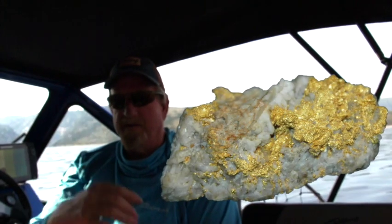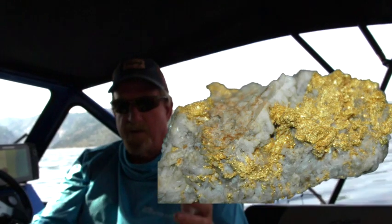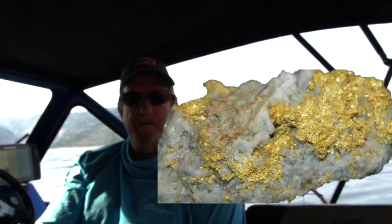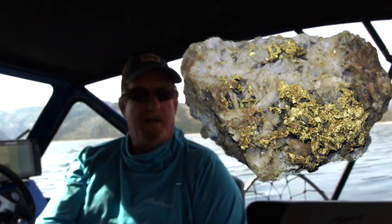And I looked, and there were pieces, the biggest was about the size of a basketball, up to the size of a softball. You look at them closely, and you can see the gold without even having a magnifying glass. They were right there, like stringers throughout the ore. So it wasn't even just little specks. You could see it. It was stringers. You didn't need to have a magnifying glass.